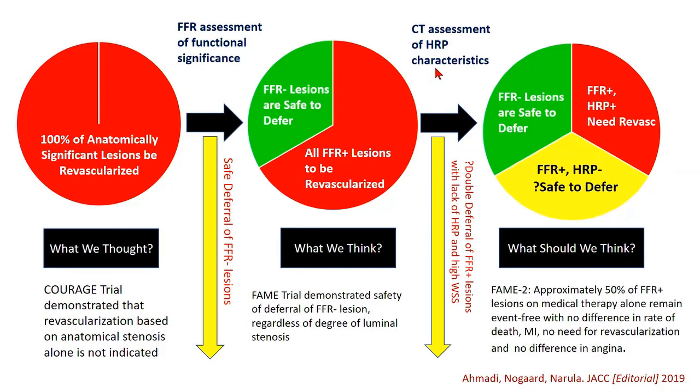And if you look at the FAME 2 data, where there is a 5 years follow-up, you can see that 50% of the people who have been followed for 5 years on the medical therapy did not require any revascularization, and their angina class was similar to those who had revascularization. And as we saw in the wall shear stress study also, we should be able to reduce it further by 50%, bringing down the revascularization need to less than 33% of what we used to think will benefit by revascularization.